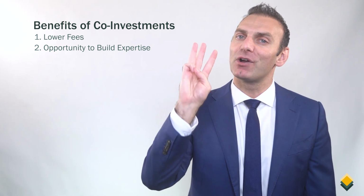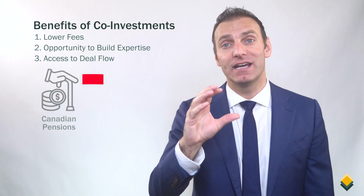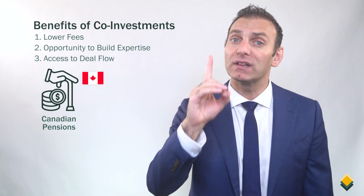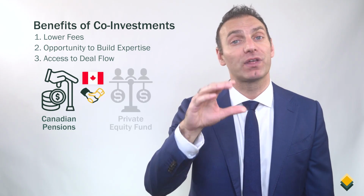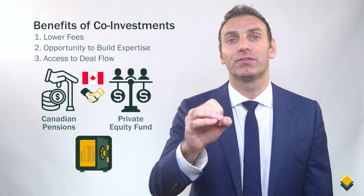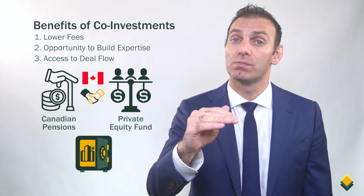And number 3, access to deal flow. Some investors, such as Canadian pensions, already have sophisticated direct private equity teams, but will leverage their relationships with a private equity fund to gain access to deal flow that they can't access on their own.